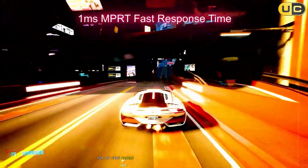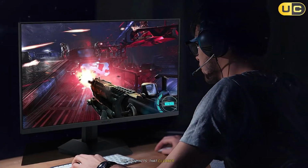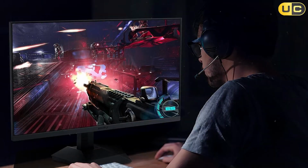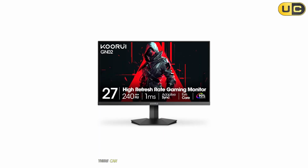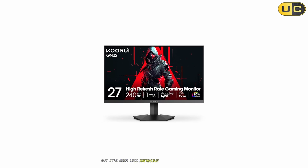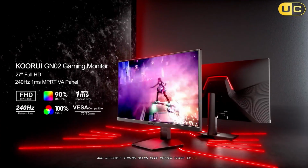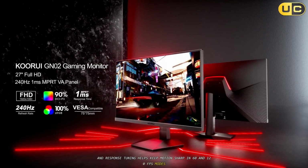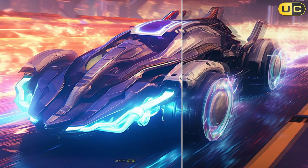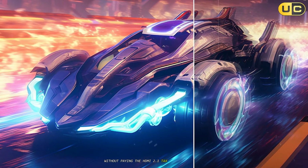For PS5 owners who want a meaningful upgrade without jumping to 4K, the GN02 hits that cleaner, faster, bigger trifecta on a sensible budget. If you're sensitive to VA ghosting, there can still be a trace in high-contrast transitions, but it's much less intrusive than ultra-cheap panels, and response tuning helps keep motion sharp in 60 and 120 FPS modes where the console supports them. It's a balanced value play where real-world gaming feels elevated without paying the HDMI 2.1 tax of the upper tier.